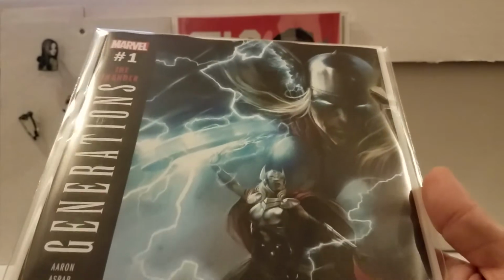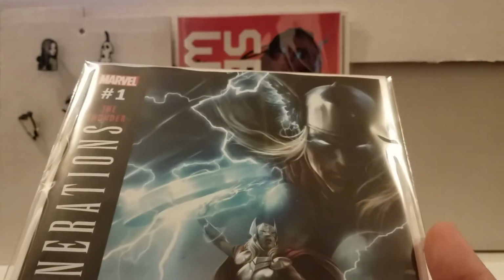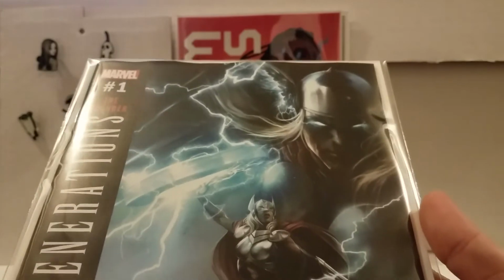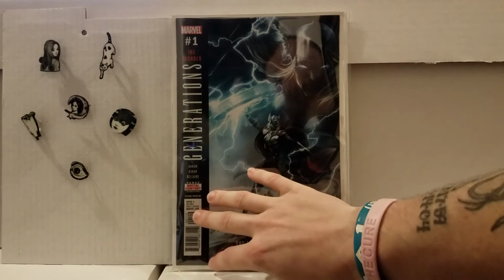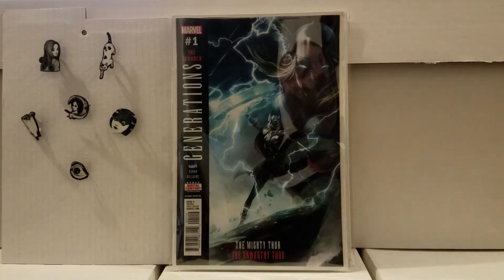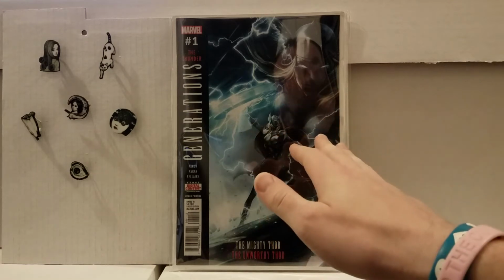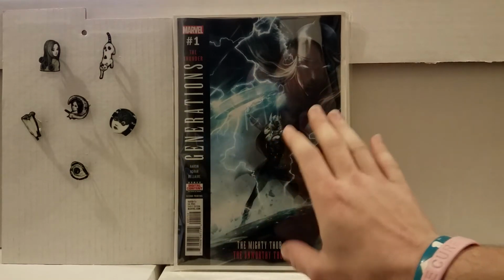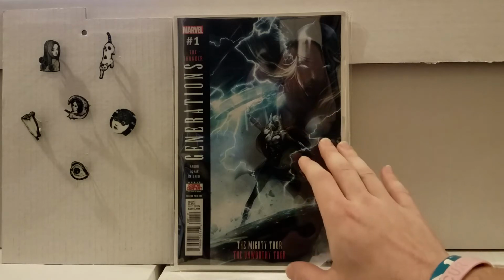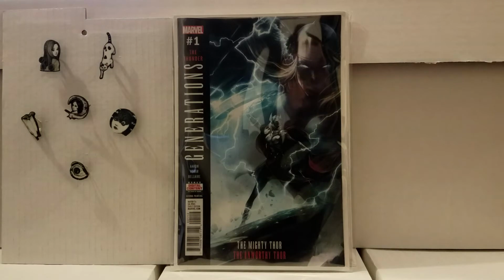Got the second print of Generations Thor, because I'm not getting these books unless, of course, they put Mattina on it, which kind of makes me think that's the only reason they do it, so that they can get people to still buy the books and say, hey, look, people are reading them. But I have no interest reading this. If it wasn't for Mattina, I would not have this. These books, in my opinion, from what I'm hearing from people and when I see them do reviews, are not good, and they are not setting up anything.